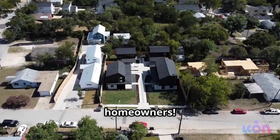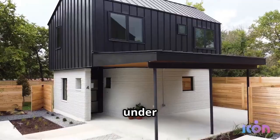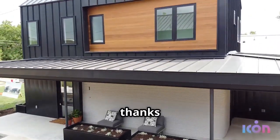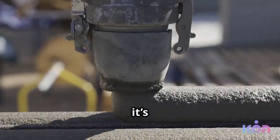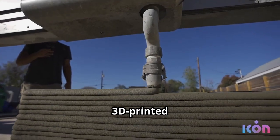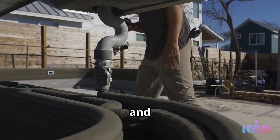Hey there, future homeowners. Imagine owning a modern, sustainable, and affordable home for under $100,000. Sounds impossible, right? Well, thanks to 3D printing technology, it's now a reality. Today, we're exploring 5 amazing 3D printed houses you can get for under $100K, plus their pros and cons.